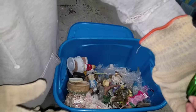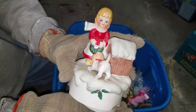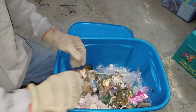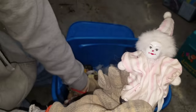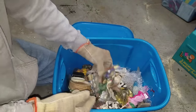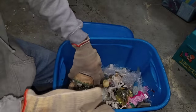Dusty. Very dusty. All right, we've got some more musical items. We're gonna set that one aside and let it go. Little trinkets. Little clown. Another little trinket decoration. Here's some beautiful hummingbirds. We got the Heritage House there on the hummingbirds.